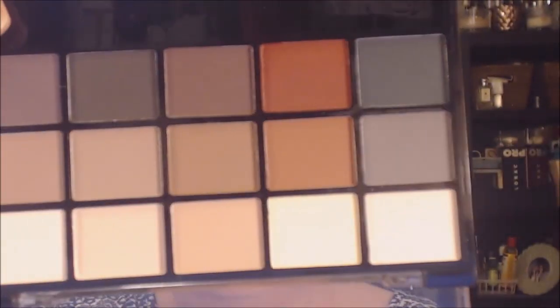Okay, I'm going to take the lightest color from this large palette and just put that all over my eye. One is a little more yellow, one is a little more pink. They're the two, the one, you know, at each end. I'm going to go with the one that's a little more yellow, and put that all over my lid.